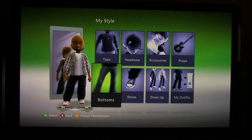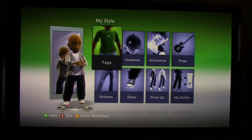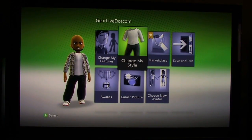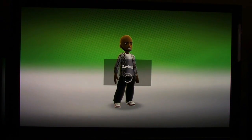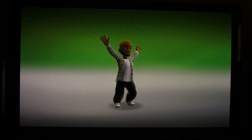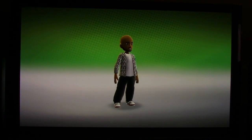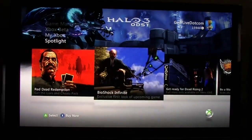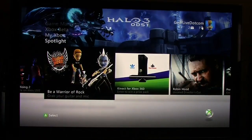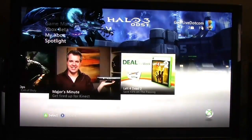There it is. Pretty simple. Do a save and exit. And that's really it. I mean, aside from just kind of looking through, everything as far as the Xbox 360 is concerned is pretty much the same.